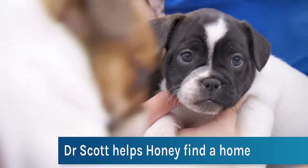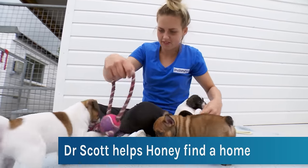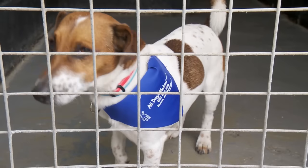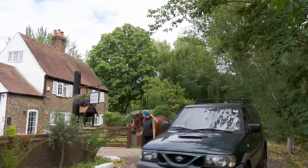There's thousands of dogs that are abandoned here in the UK every year, but not all of them find new homes. But it would be made a hell of a lot worse if it wasn't for the dedication of volunteers and staff at amazing rescue centres like All Dogs Matter. So when they say they've got a special case for me, I make it my absolute priority to get up and see them just as soon as I can to see if there's anything I can do to help.